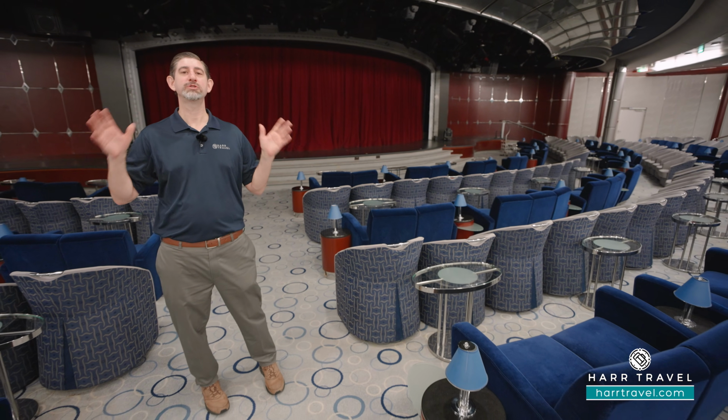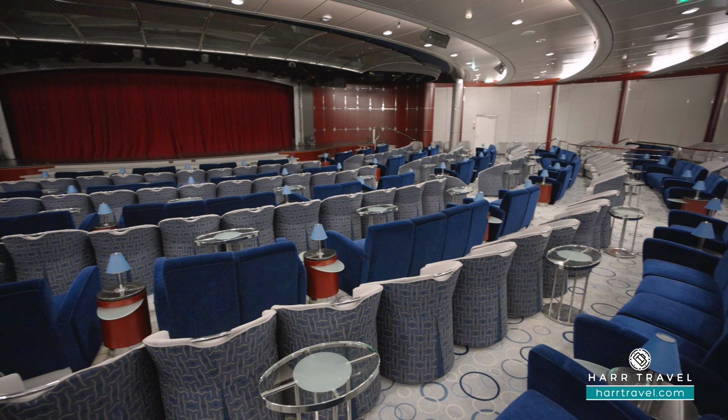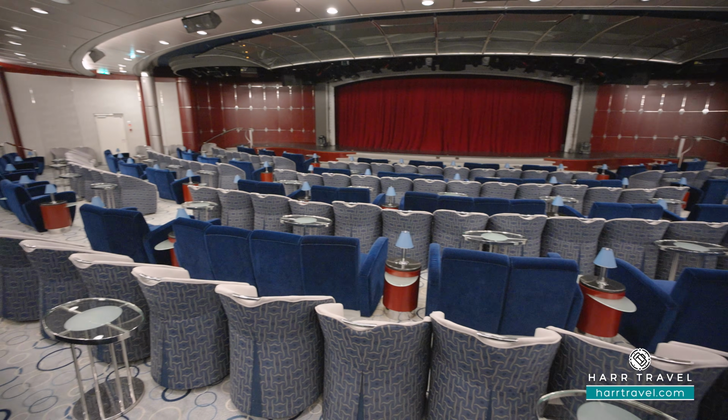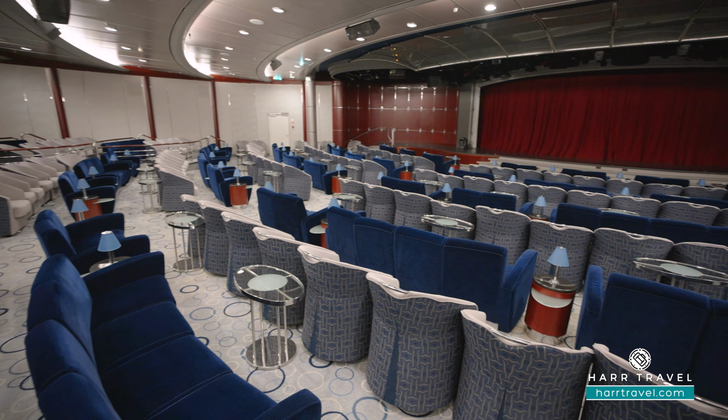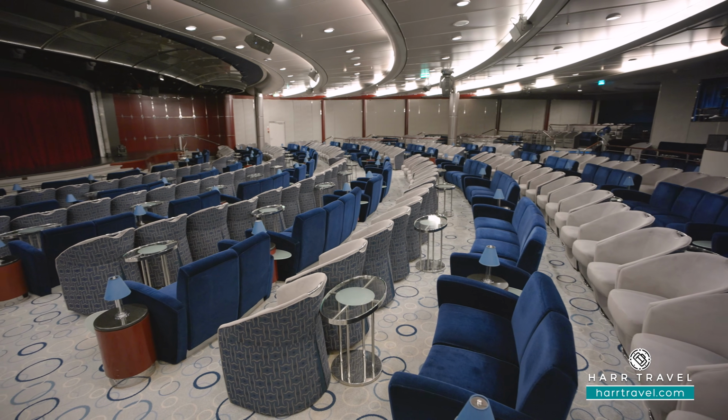The Galaxy Lounge is the main theater venue here on board. You can see the main stage right here behind me. You've got that stadium-style seating that slowly slopes up as you head further back. Now in here, you're gonna find Broadway-style entertainment, and of course, they'll bring on guest entertainers. Whether it's an amazing singer, a magician, a juggler, they really do a great job with all the entertainment.